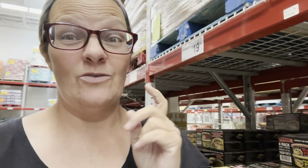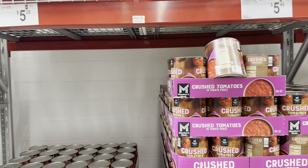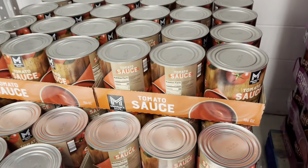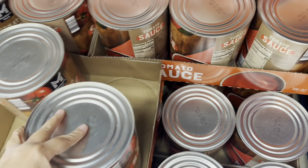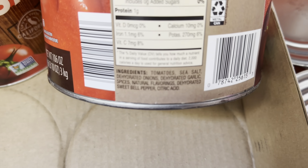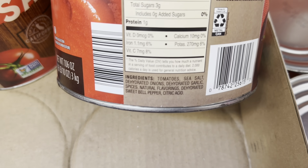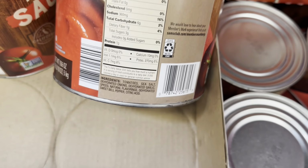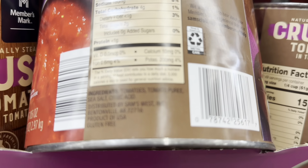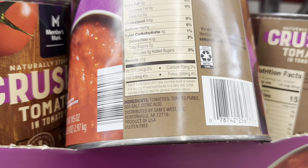I've already put things on my list that were not supposed to be on my list, and my list was right at the $1,000 mark, so I'm hoping to stay in budget. We'll see. Okay, so I was trying to decide between these two. This one's a little bit cheaper. This is the tomato sauce here, and this is the crushed tomatoes. I usually can all of it, but I don't think that we're going to have enough, so I'm trying to pick up some backup ones. This one has tomatoes, sea salt, dehydrated onions, dehydrated garlic, spices, natural flavorings, dehydrated sweet bell pepper, and citric acid. So I was seeing which was a better ingredient list. That's the tomato sauce. And this one is the crushed tomatoes. This has tomatoes, tomato puree, sea salt, and citric acid.